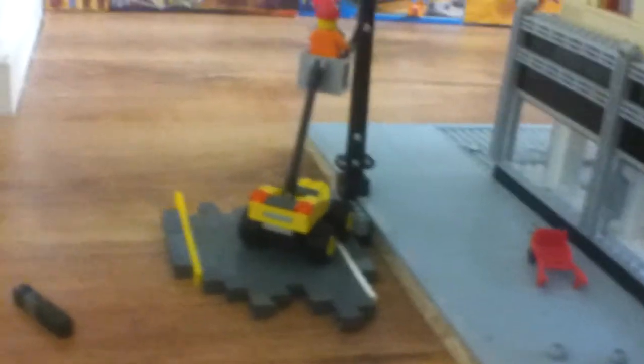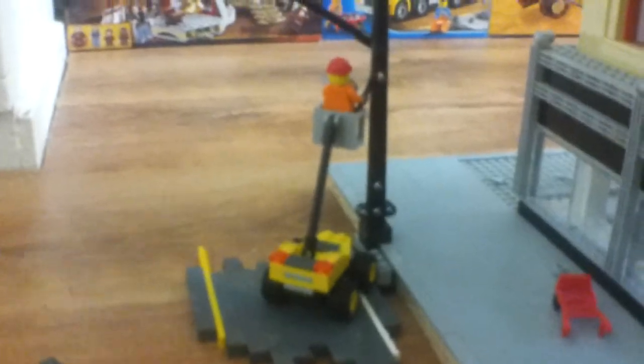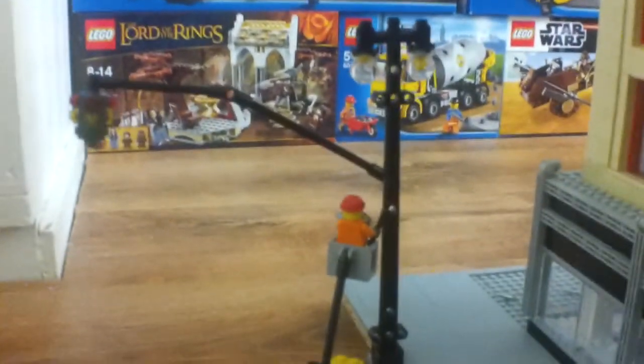So that's what that's going to look like. I'm going to show you really quick. Here's the lift that I got from Mike and Chloe. It is now working on the lamppost and the streetlight.